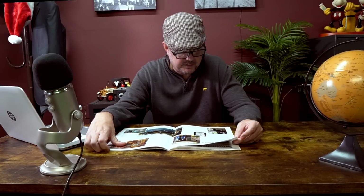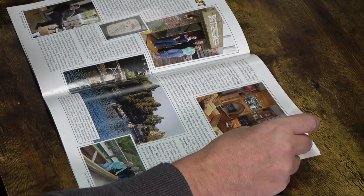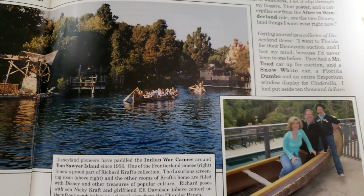All right, and then at the end of the magazine here, it looks like we've got a profile of a Disney collector, Richard Kraft, who was a prominent Hollywood talent agent and is a prominent Disneyana collector. What has he got in his collection? He's got a Davy Crockett canoe. Cool.